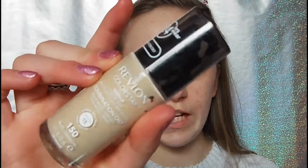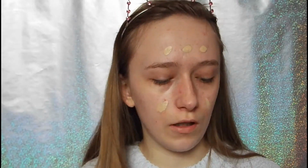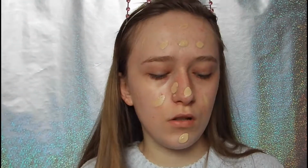Yeah, this is in the shade Buff. It's my perfect shade. And if you have spots, this is really good, especially if you have spots and combination skin. And it's really good with my oily skin as well. Make sure you put it everywhere because you want to even it all out so it looks more natural.